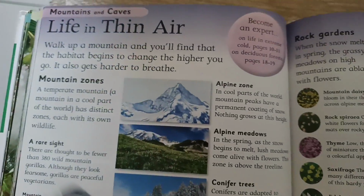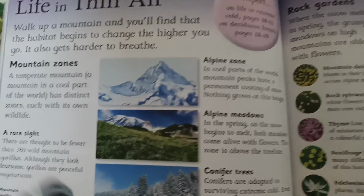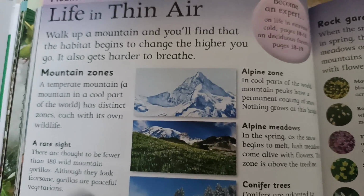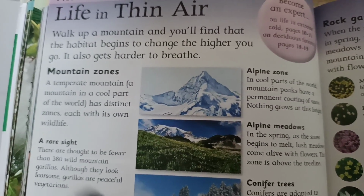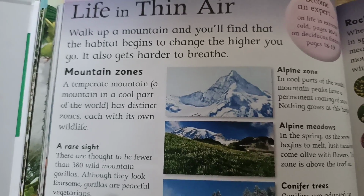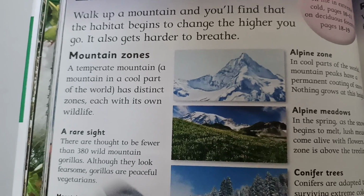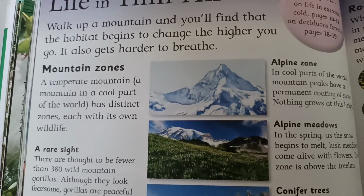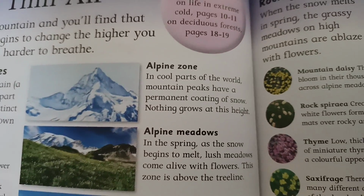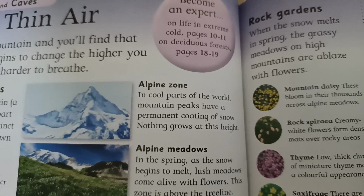Next, in mountains and caves, life in thin air. Walk up a mountain and you will find that the habitat begins to change the higher you go. It also gets harder to breathe. Mountain zones. A mountain in a cool part of the world has distinct zones, each with its own wildlife. Alpine zone. In cool parts of the world, mountain peaks have a permanent coating of snow. Nothing grows at this height.